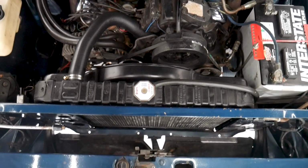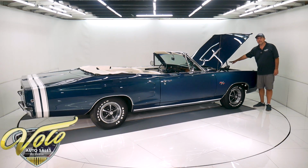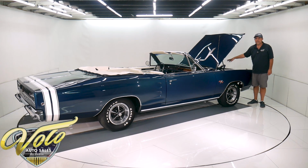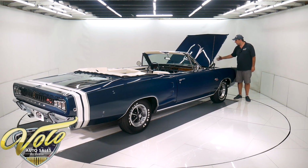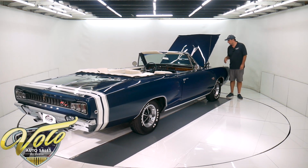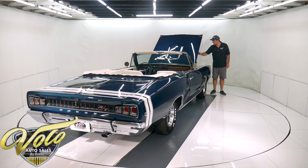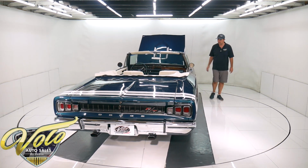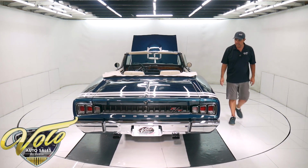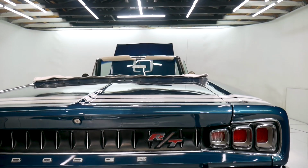The original fender tag is still mounted to the fender. And again, you have factory air conditioning, which is not working currently. There's a new condenser in the trunk, so that will need to be installed, and then whatever service it will need, but it's all there. Stock manifolds, air cleaner, alternator looks newer, the horns are there, the squirter washer bottle's there. Very complete.